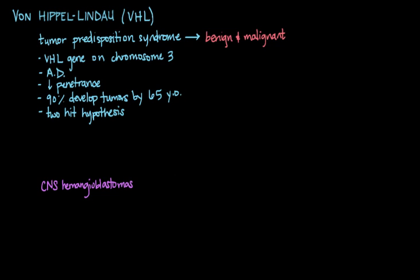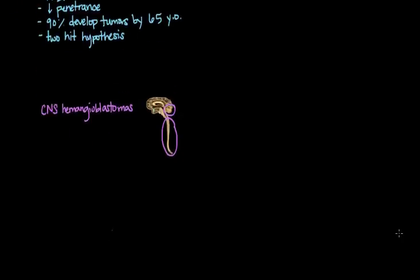And hemangioblastomas are just well-circumscribed, capillary, vessel-rich, benign neoplasms, and they're typically found in the cerebellum and in the spine. And now let's make a little bit more room before we talk about the next type of tumor.